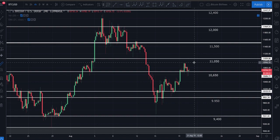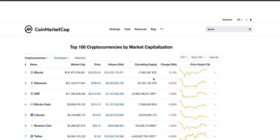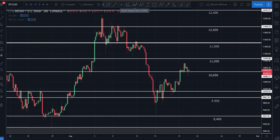Now, if it comes up and takes out this prior high, which is sitting at about 10,950, if it does take out that prior high with volume, if we break out with volume, and right now, remember, volume right now is sitting very lackluster. We're sitting at about 15.5 billion for the day. That's basically just everybody sitting around waiting for resolution to the overall macro trend or macro consolidation pattern we've been in.